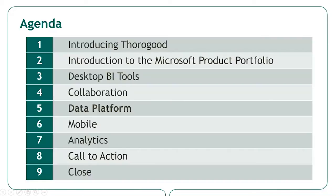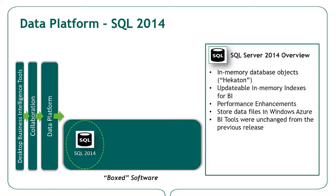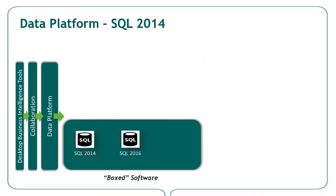Thanks, Nick. So let's see some of the recent developments on data platform. SQL Server is Microsoft's long-standing on-premise relational database platform to develop enterprise solutions. In the SQL 2014 version, the majority of the updates came in the core database area. The headline feature was called Hekaton, which gave the ability to create in-memory objects to get better performance. There were enhancements around high availability and an initial stab at hybrid storage. However, this has been much improved in the 2016 version. The majority of the BI tools were largely unchanged from the previous release, and this has been picked up in the next version.